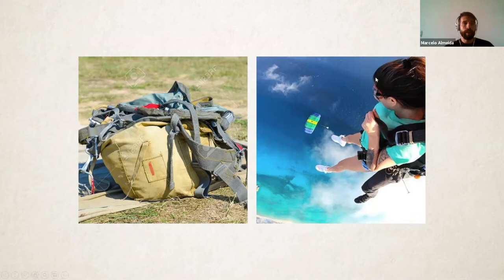So understand how people use your product, remember the images, how people use it and what they can expect. And it's not only parachutes, but also apps, cars, food, everything. You can get experiences from your images, from your products, that will delight your customer.